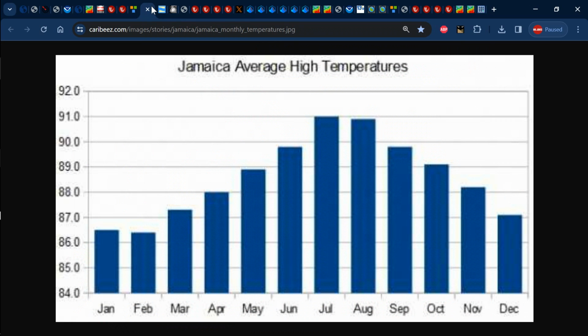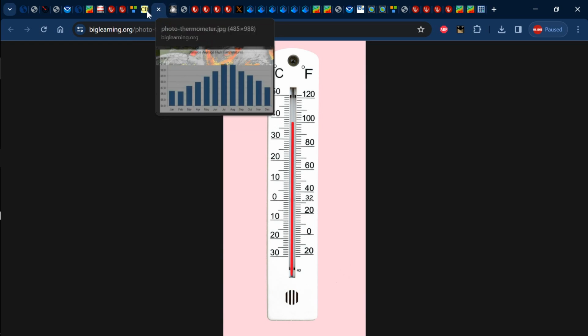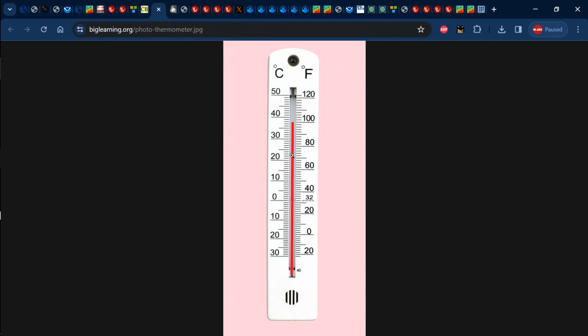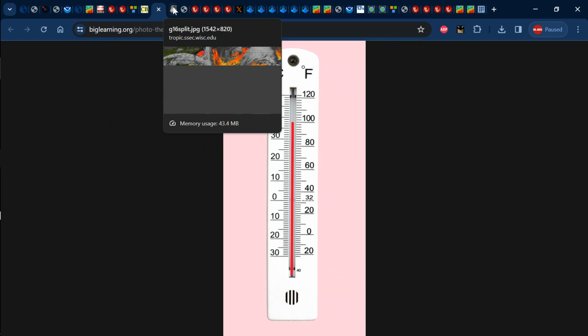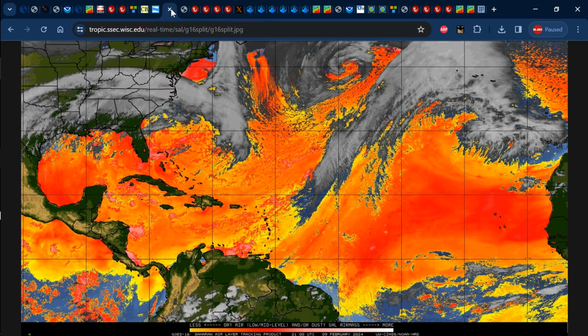And we know that when we're talking about normal temperatures, we're talking about what we get for the month of February across Jamaica, which is about 86.4 degrees Fahrenheit. When we take a look at the thermometer, that's about the same as 30 degrees Celsius. So, with this showing at least 2 degrees Celsius below normal temperatures for tomorrow, we should be getting anywhere from 28 to 30 degrees Celsius at most for the highs, but for the lows, in most areas or the low-lying areas, it could be anywhere from 20 to maybe 23 degrees Celsius at most.